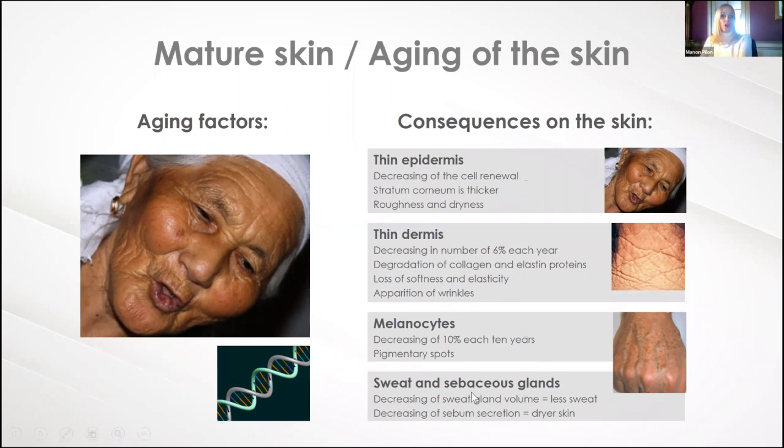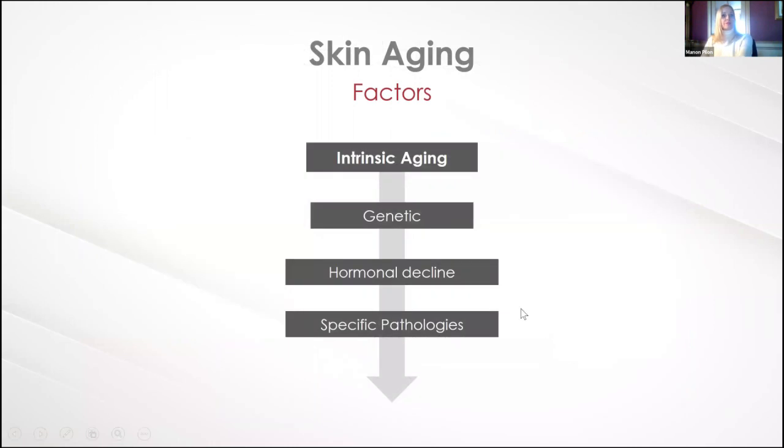So that is also altered. That's why it's important to keep everything in place. Now, the aging factors: we have the intrinsic aging. That means it's basically your genes. Your mother and father gave us that gene, and that's what we have to live with, obviously. With that, unfortunately, hormones decline as we age, and we do develop some specific skin pathology.